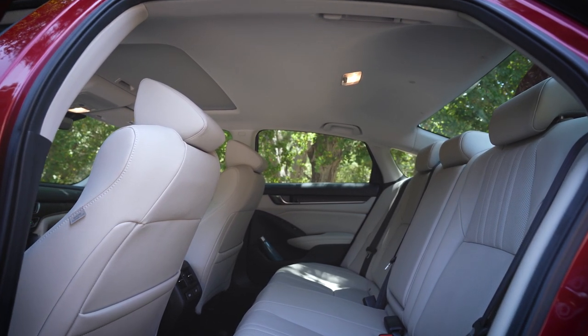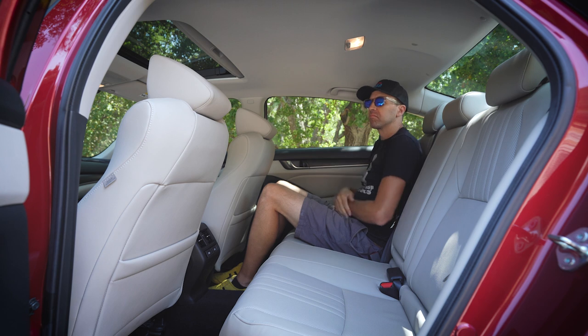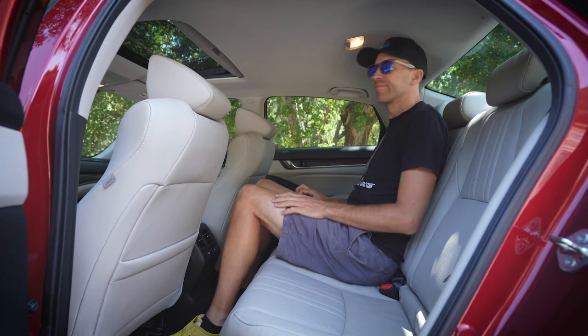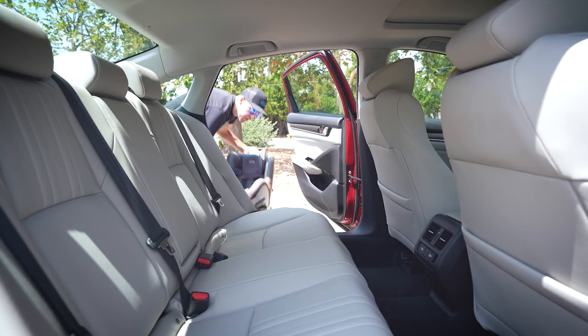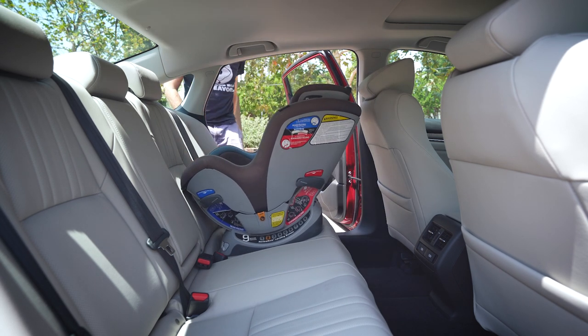In terms of rear comfort, just a massive, massive amount of legroom in this car. Headroom is just okay though. Taller people will feel a little cramped, especially in the center where my head definitely touches the ceiling. But if you have kids and you need to stuff a couple rear-facing car seats in this thing, absolutely no problem. You probably won't even have to move these front seats up at all.